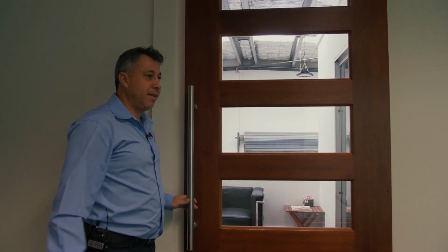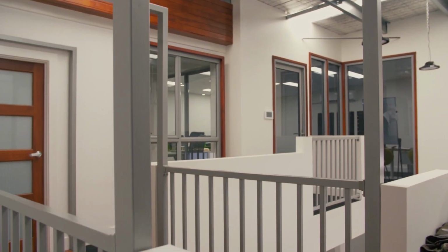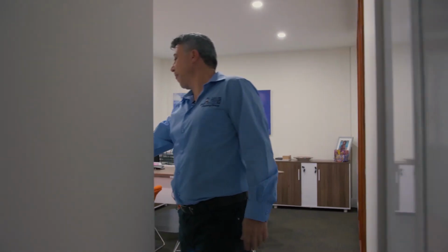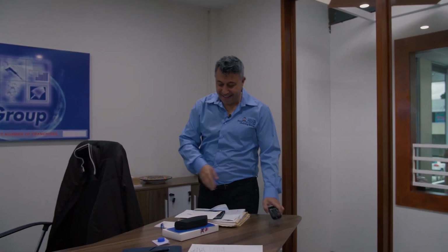All right. So this is the famous bridge, which breaks it up into 3 areas, and I'll show you the areas. This is the most important area. This is my office, my little kitchenette for my coffees. Now, every morning when I come in, the first thing I do is I turn the cameras on. All right? And I'll just show you why.